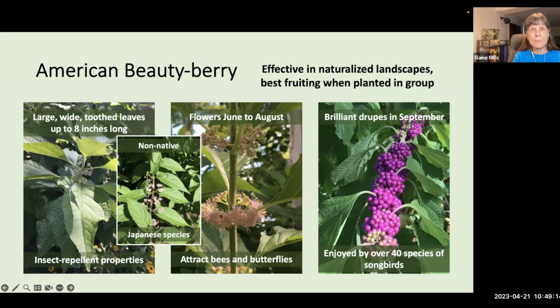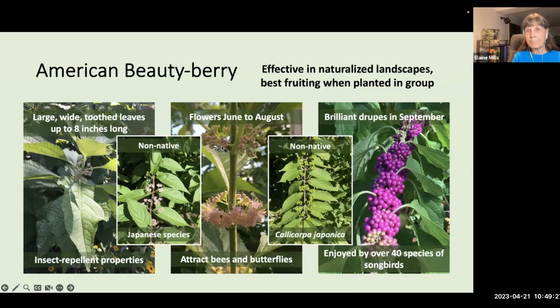They're considerably smaller. In addition, the flowers, although they're a similar color, are just located along the top level of the stem rather than completely surrounding the stem. And then the fruit, similarly, is located just along the top, rather than completely surrounding the stem. And it should be correctly identified as Callicarpa japonica.